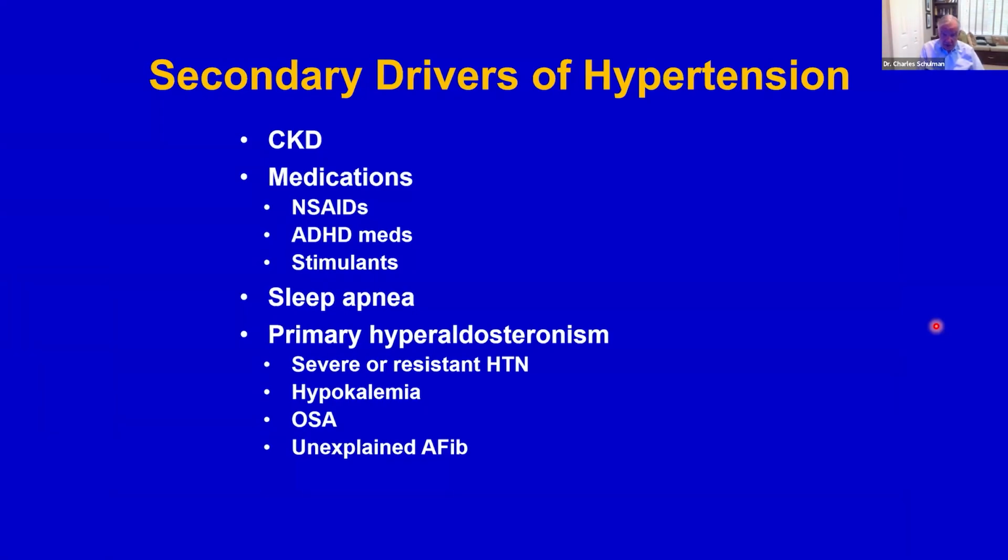Now, there are secondary drivers of hypertension, which include chronic kidney disease, sleep apnea, and medications, especially non-steroidal anti-inflammatory agents. And these are one of the worst culprits because people take them and don't tell you. Now if someone twists his ankle and takes ibuprofen for 2 days, that's not going to lead to a permanent blood pressure elevation. But if your patient is taking non-steroidals, ibuprofen or any of the others, every day, that certainly could elevate his blood pressure. ADHD meds, other stimulants are other culprits.